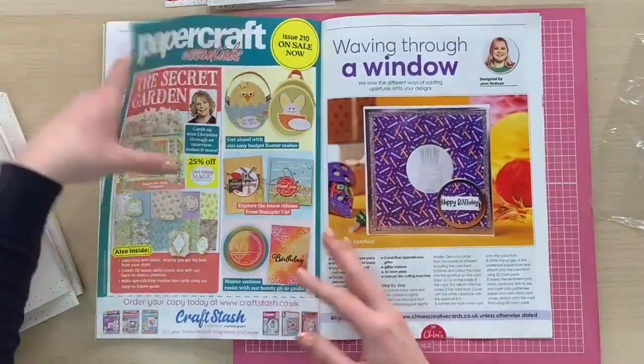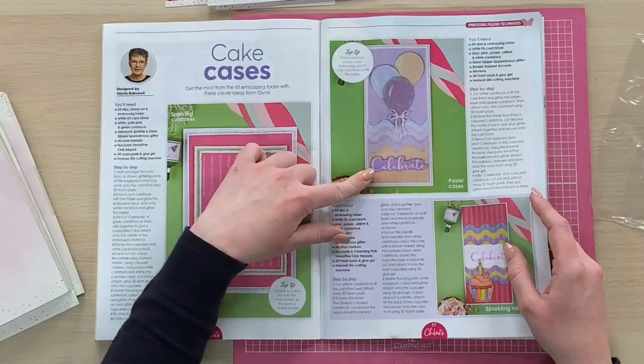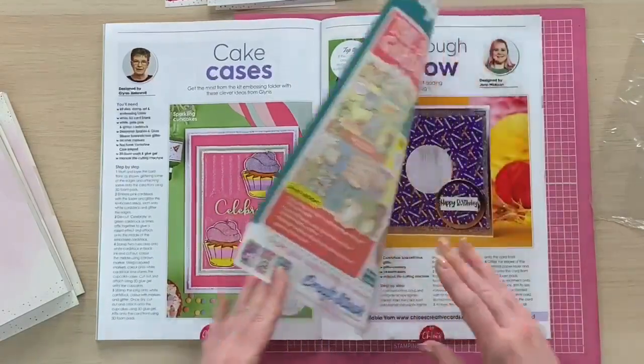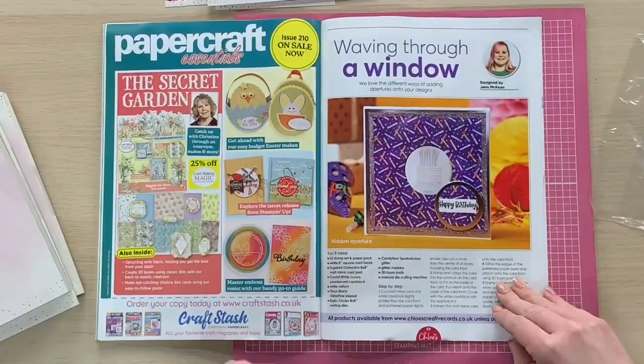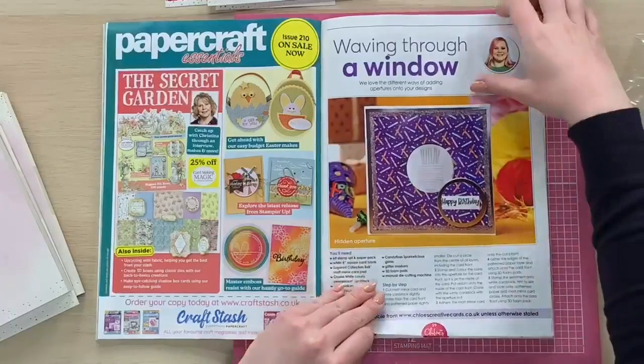Like on some of the projects here, Glitters has cut into it and layered it up, which looks fabulous. So it's just giving you some different ideas that are going to give you a bit of a kickstart in your card making.